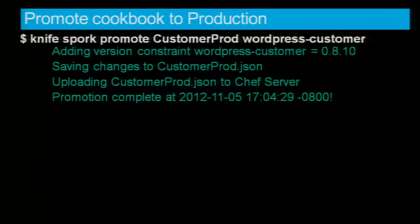Eventually, you're happy with what you've got, and you want to promote this to either a test or a production environment. For the interest of time, we're just going to promote this to production. So we promoted to the production environment. It is now version 8.0.8.10.